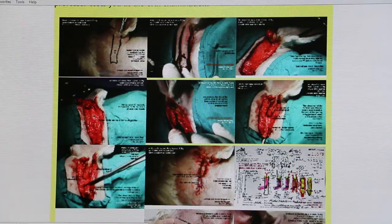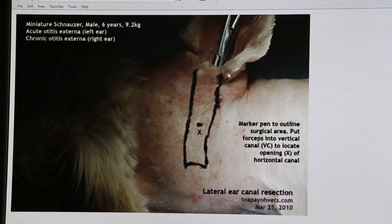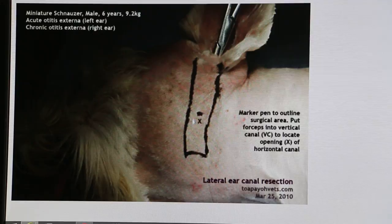Now the dog is anesthetized and put on the side. This is the left ear being operated. So the most important thing is, first of all, you must do the marking so that you know exactly how to cut. Otherwise, if you don't do the marking, then you might be cutting too long or too short.